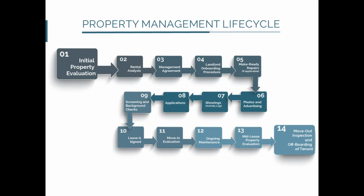So once you close escrow on a property, that property now you have title to, it's your property, the property manager can now start advertising it. So the very first thing is the property manager, and this is what we do here locally and what our teams do out of state, is first going to want to visit the property.